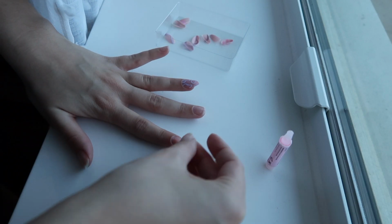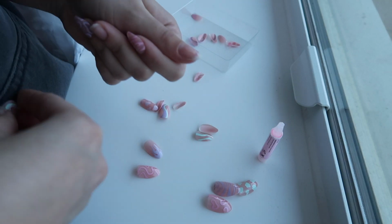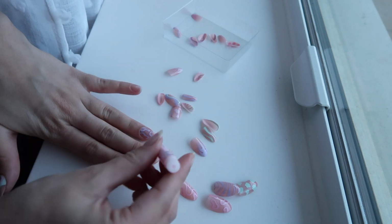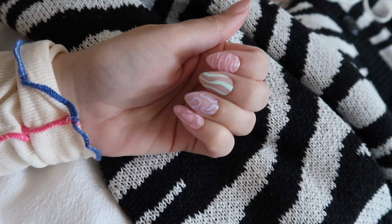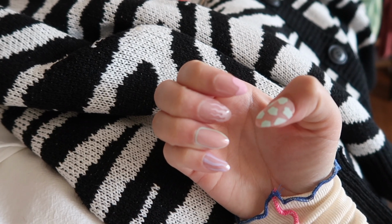The most time-consuming part is just figuring out what nails fit on which nail, but after that, it's really simple and easy. It's super quick, and guys, these literally look like my real nails. I've gotten so many compliments on them, and I'm in love with them. Mine are in the colorway Wild Card, but they also have tons of different colors and patterns, so you guys should definitely check them out because these are stunning.